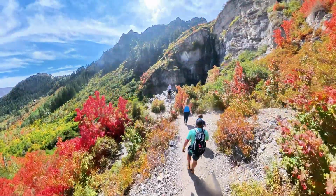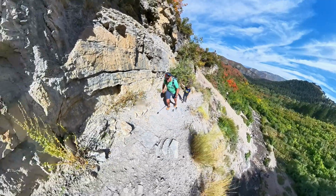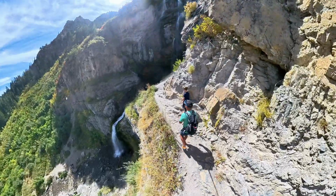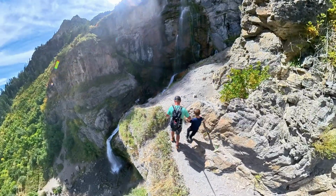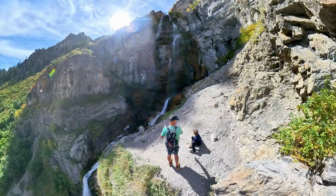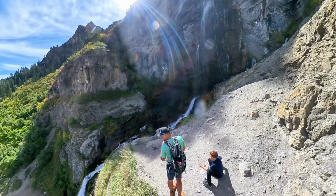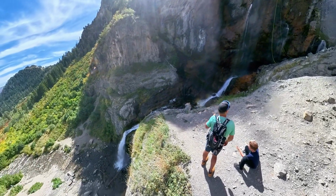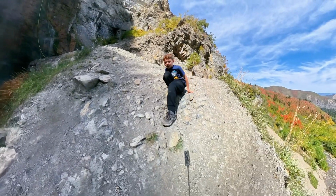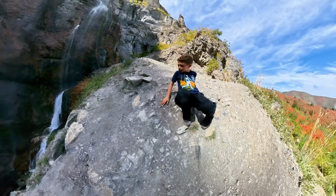We finally got our first view of the falls, but that's never enough for Asher and I. We have to get close to the action. After a couple minutes of watching the waterfall from here, Asher decided we still weren't close enough, and we had to get down and touch the water. I was happy to oblige, and we made our way down.